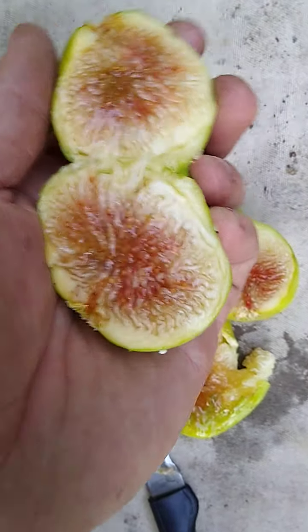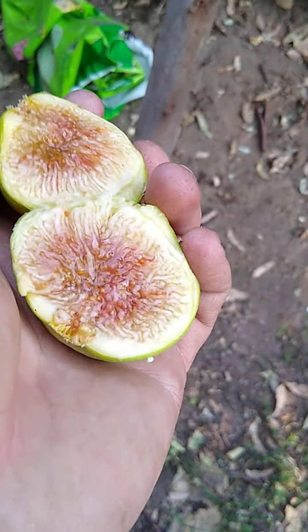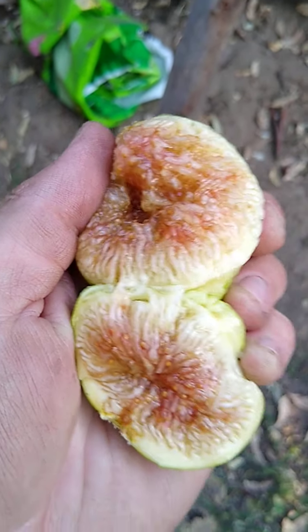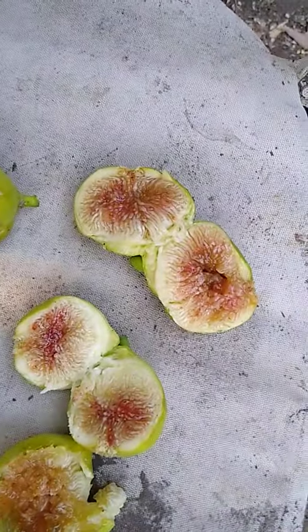Okay, let's try the next one, the big one. Okay, this one, man, they're juicy, but there's a little red in this one too. But I think it's a temperature thing, you guys. I think that when it's cooler, there's less red, because it's almost reverting back to its color in the spring. So yeah, this is what I'm talking about.